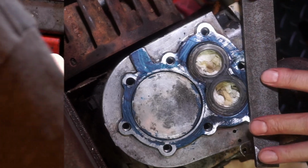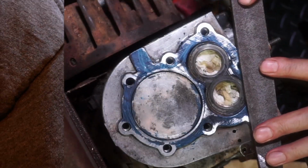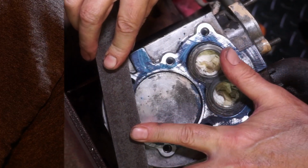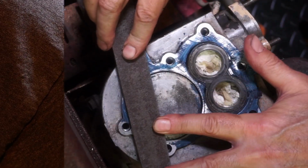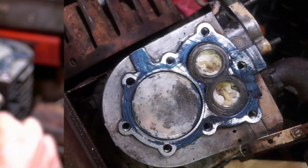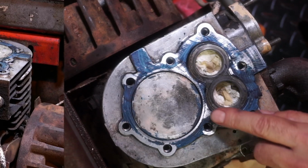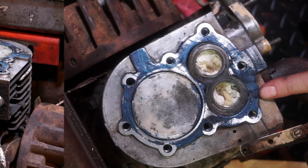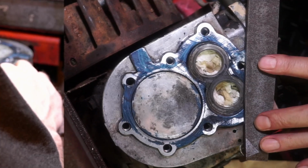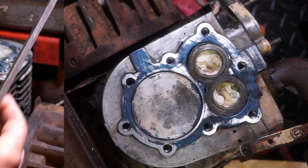All right, we can work this a little bit at a time, very slowly. It's a nice sharp file. And this will drive down. See, you can see that we have some low spots. That's a low spot. All right. This is a low spot because this is our problem area. So I'm going to work this just a little bit longer.